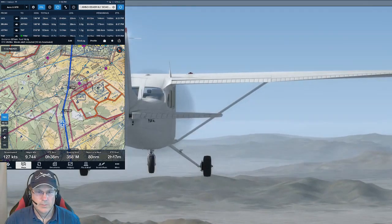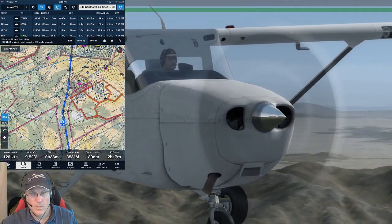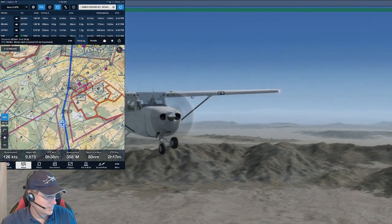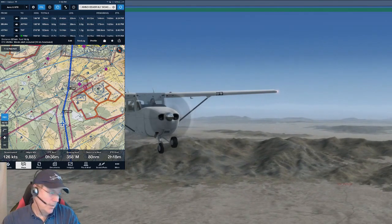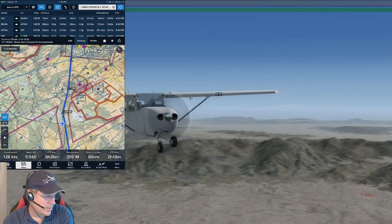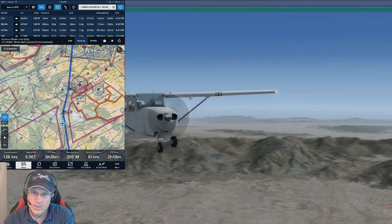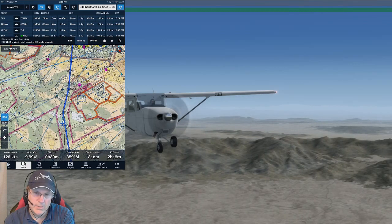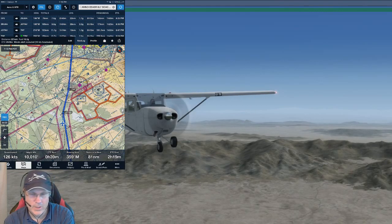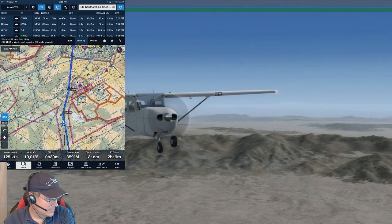Show you guys the plane I'm flying. There it is, just a clunky old Cessna 172. I've been doing this quite a long time. I started a long time ago with Microsoft Flight Simulator, and went through all the versions. Probably started with 4, then 5, 6, 7, 8, 9, 10, and then I switched over to Prepared 3D version 2, then version 3, and looking forward to version 4 coming up.